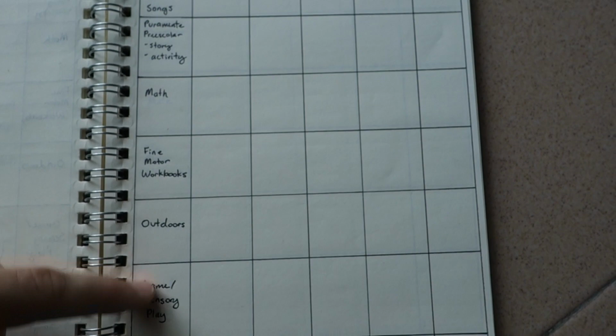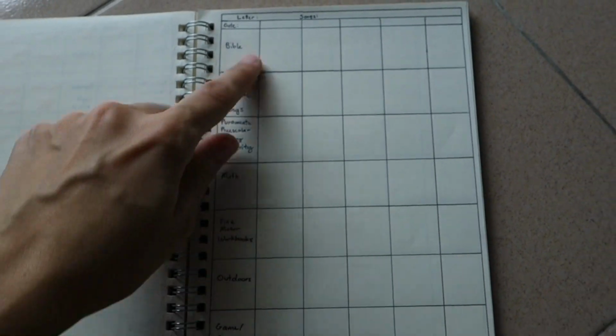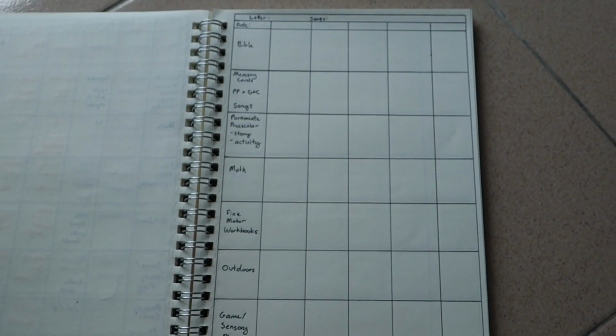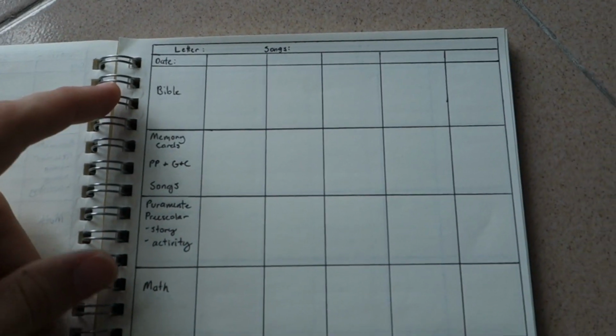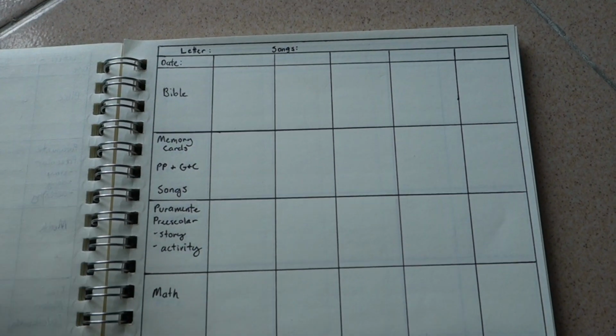Then this is what we do for our day. And I do not plan any of this ahead of time. I don't write anything in here ahead of time. I just get out this notebook with our school stuff, and when we finish something, I'll just write what it is we did.